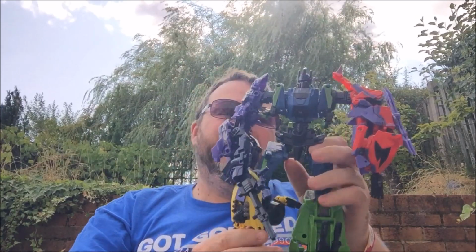Anyway, I bumped into my mate Andy, and Andy was selling a Bruticus, the Cybertron Bruticus. He told me the price, I gave him an offer, he accepted. I haven't had a chance to play with this thing yet. It's different. I like it, and I'm going to have a good old play with this thing at some point and work out exactly what the hell is going on, because there's a lot going on.